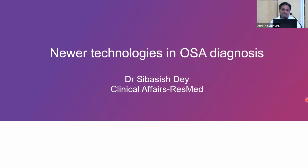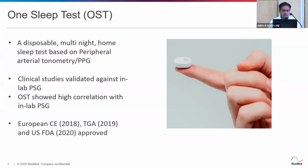Probably in the next 10 minutes, I'll take you through the new technology which ResMed acquired a couple of years back. This is what the device looks like. It's a very small device. You can paste it on your index finger or thumb, and this is a disposable device with which we can do multi-night testing. The device is based on the principle of peripheral arterial tonometry.